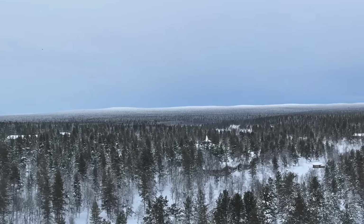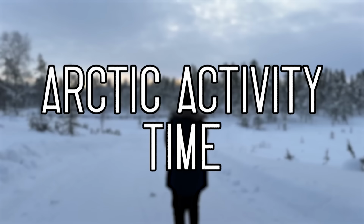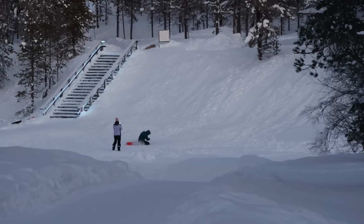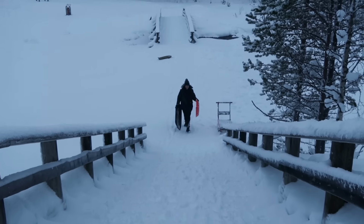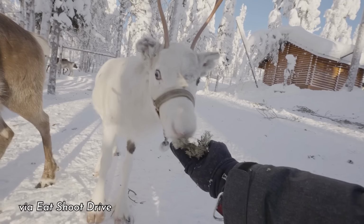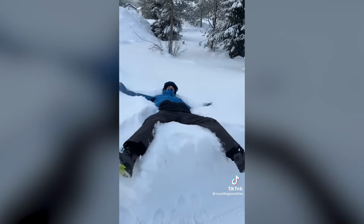Now, finally, moving past the glass, there is actually a fair amount more stuff here at the Kakslauttanen Resort. It looks like they're using that little hill as like a sledding hill. Oh, damn. Whoa, wipe out! To be brief, it is a full-on winter wonderland. I go for a tie. And they offer pretty much every cute, wintry Arctic activity you may have seen on your Instagram or TikTok or YouTube Shorts feeds for their guests to participate in.